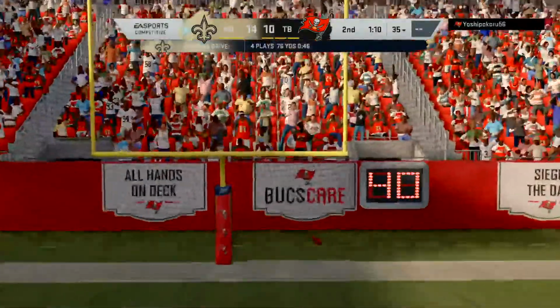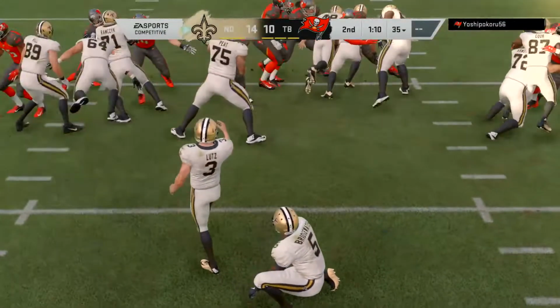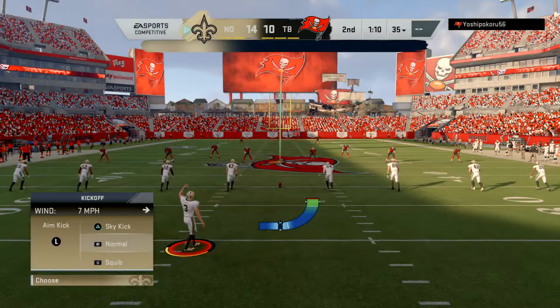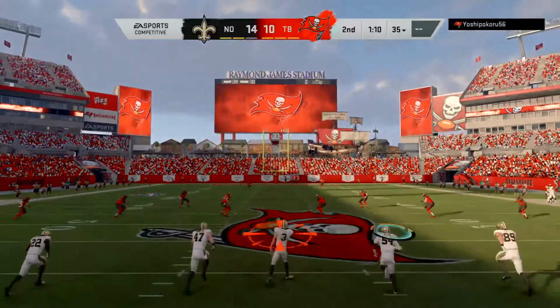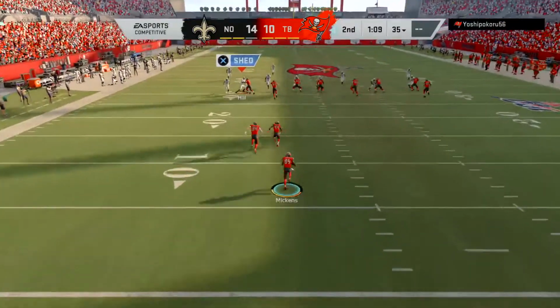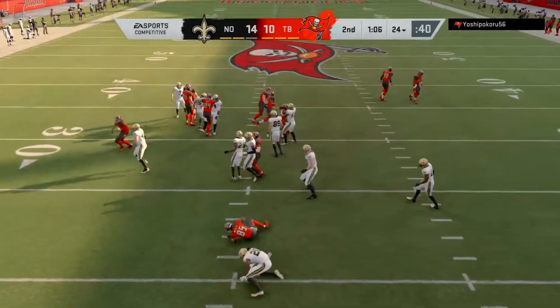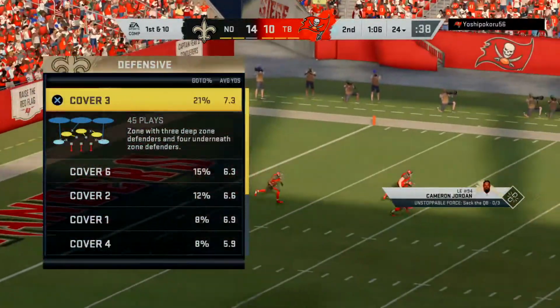What's good on the extra point. And the lead is now 14-10. Saints 14, Buccaneers 10. After the touchdown, Lutz to kick it off. This is fielded a couple yards deep. And a pretty good return here. He'll be stopped just shy of the 25 at the 24-yard line.